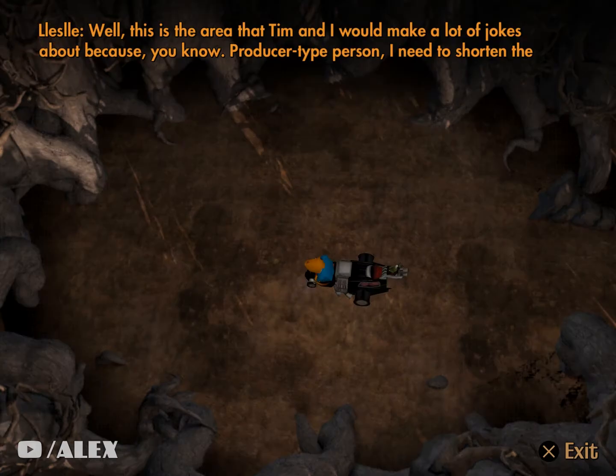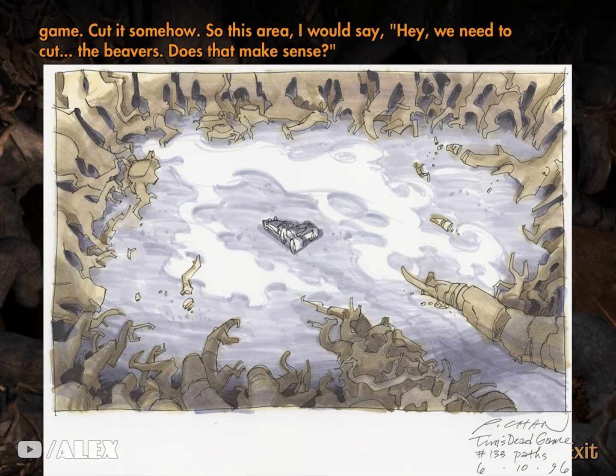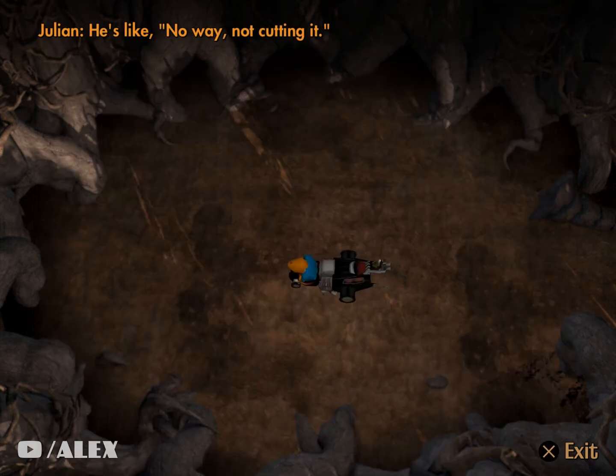Well, this is the area that Tim and I would make a lot of jokes about because, producer type person, I need to shorten the game, cut it somehow. So this area, I would say, hey, we need to cut the beavers. Does that make sense? He's like, no way, not cutting it.